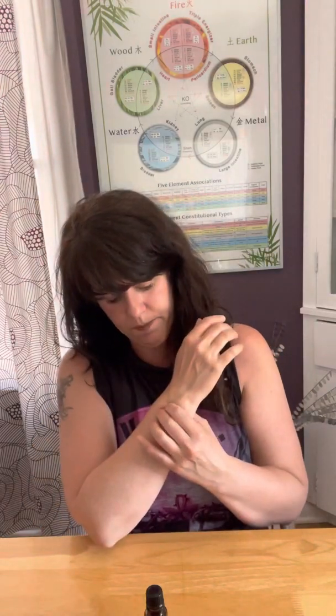On a physical level, because it's good for the ears, the San Jiao comes up to the ears. It treats tinnitus and earaches and itching ears. We've already talked about how you can put it around. But also because of the channel, it'll treat the posterior shoulder back here and just help alleviate any pain. So that's what's happening there.